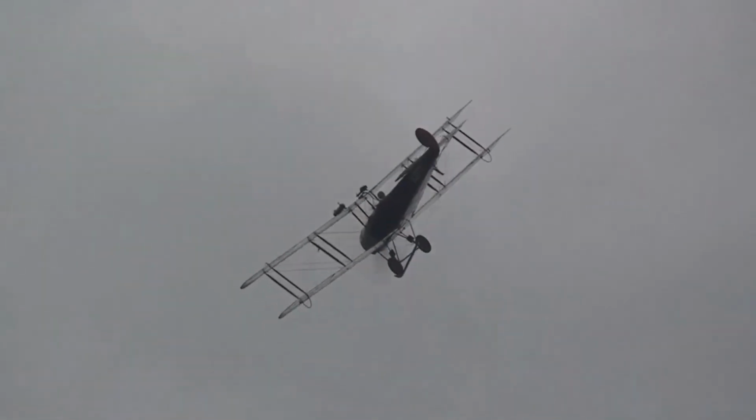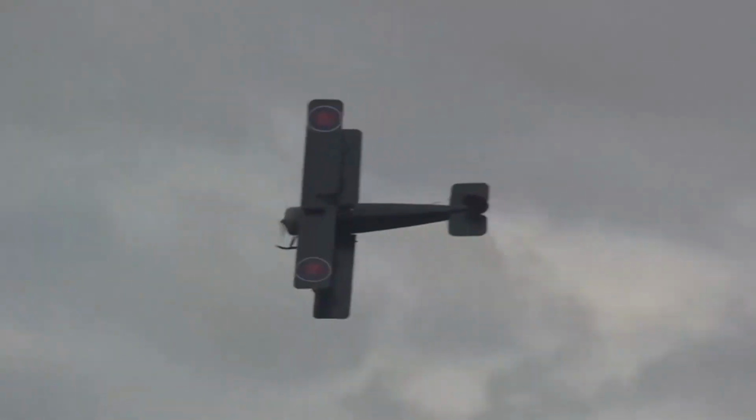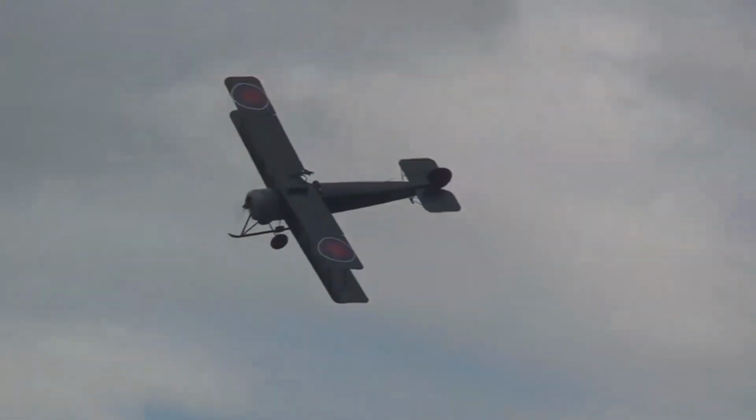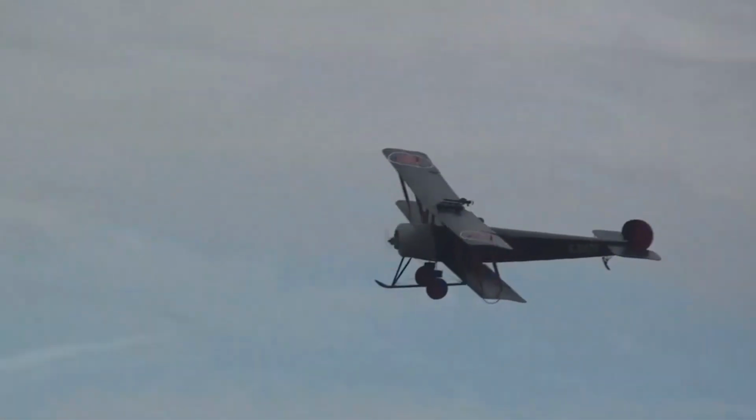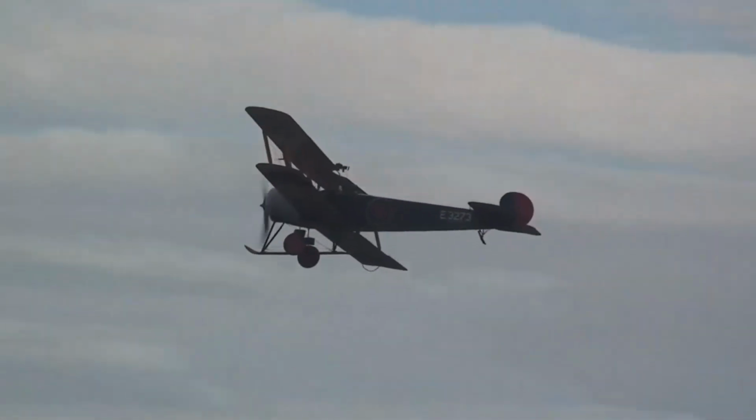Frustrated at having to fire a cavalry carbine at a German aircraft and the lack of results, he wanted to fire its machine gun.